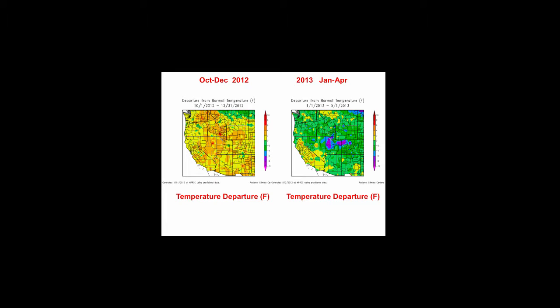Looking at temperature for those same 2 periods, October through December, temperatures were above average at the start of winter last year, but then cooled off, and we had some really cool and cold temperatures with the widespread inversion that set in, especially in the winter months in the eastern part of the Great Basin.